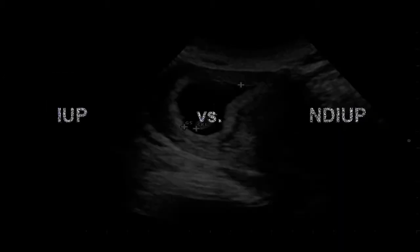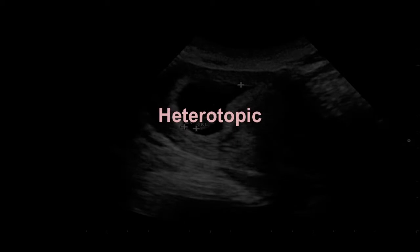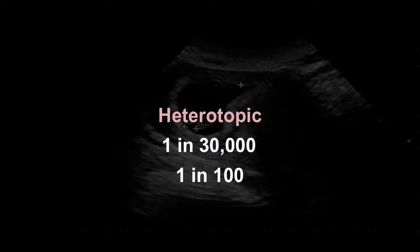The question you're asking is binary. Is there an IUP or not? There's no indeterminate. If it's an NDIUP, or a non-definite intrauterine pregnancy, look for free fluid. Always consider heterotopic pregnancy, especially those who are unstable and an IUP is seen on ultrasound. It occurs in 1 in 30,000 pregnancies, and this rises to 1 in 100 if the patient receives fertility treatment.